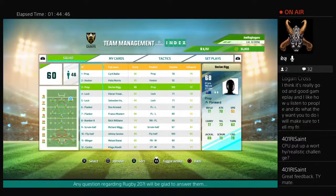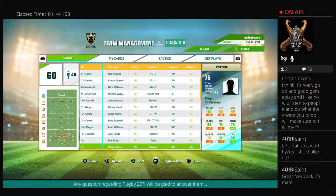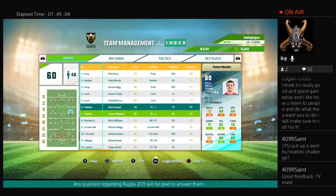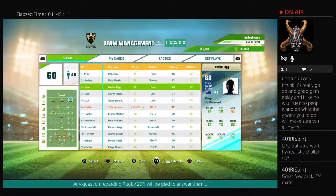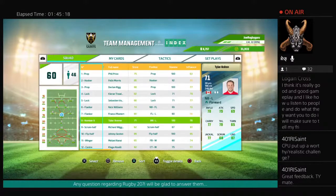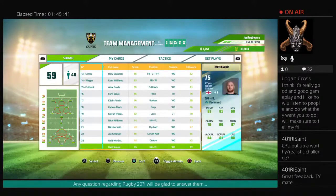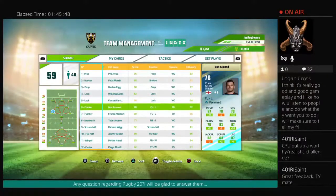So I'll have to adjust my players because of the stamina, otherwise they will burn out in the upcoming games. So alright, that's fine, that's still fine. Let's put Tyler Ardron in there. No, he's not. Let's just do that. Let's change my locks as well. No, it's not. Let's do that. I got too many players now. I'll have to get rid of some of them.